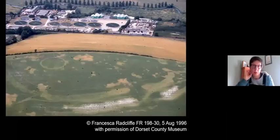That's a nice aerial view. Well, it's not that nice actually. It's a poor slide. I'm sorry. There's not that many good photographs of Mount Pleasant. It's a slightly tricky site to take good photographs of.